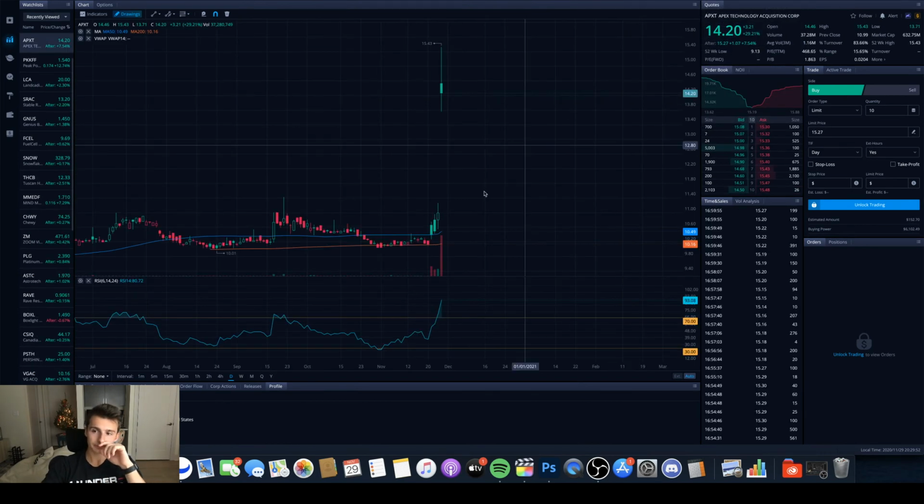EPXT. This is one that I think is the same thing. It hit 15. Let's see if it can make a run towards 20. If not, it has a lot of gap here to fill to the downside. So I'm not a huge fan unless it pushes back up and breaks over this high. Then I think it has a shot towards $20 potentially.